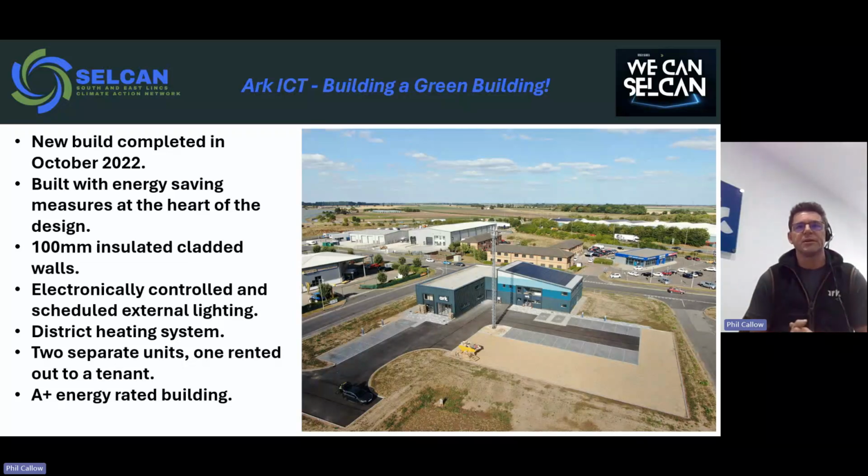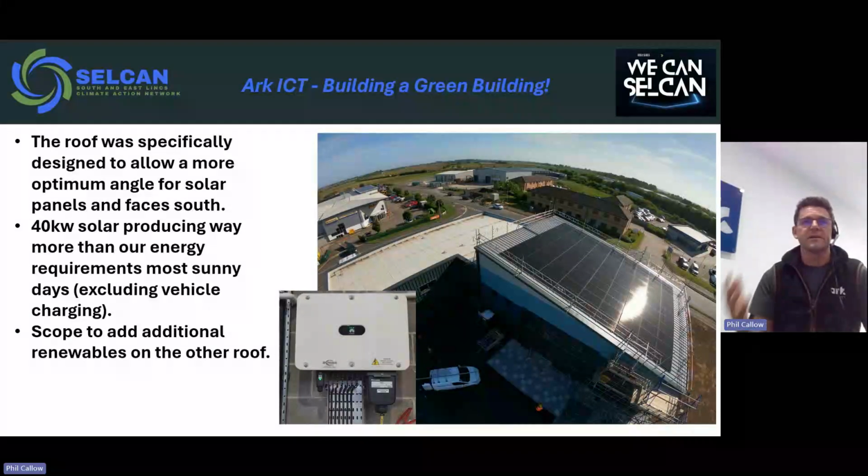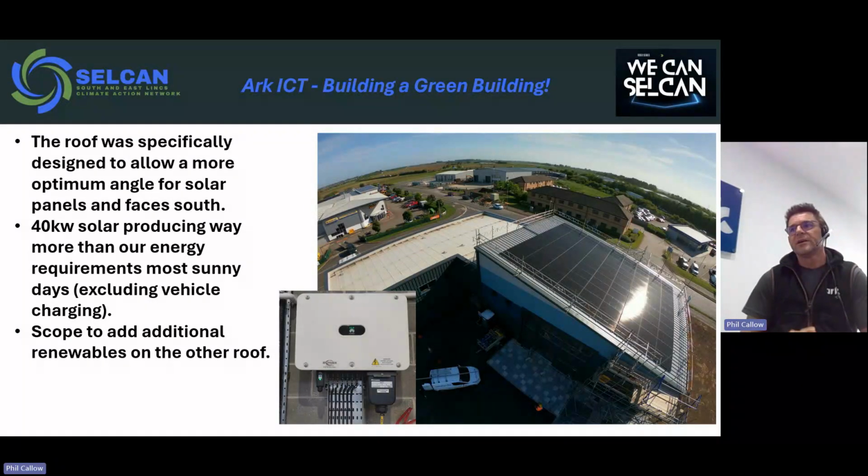We split it into two separate units. We weren't quite big enough to utilise all the space, and we've rented one out. But in doing this whole project, it's one of the only businesses I am aware of that is a traditional cladded industrial unit that has an A+ energy rating. As we were building the whole structure, we were obviously lucky. We started from a greenfield site, as it were. We are in the middle, as that image shows, of the industrial area of Spalding, and it just so happened to be a field that was surrounded by other industrial buildings. It also has a high pressure water main that runs corner to corner.